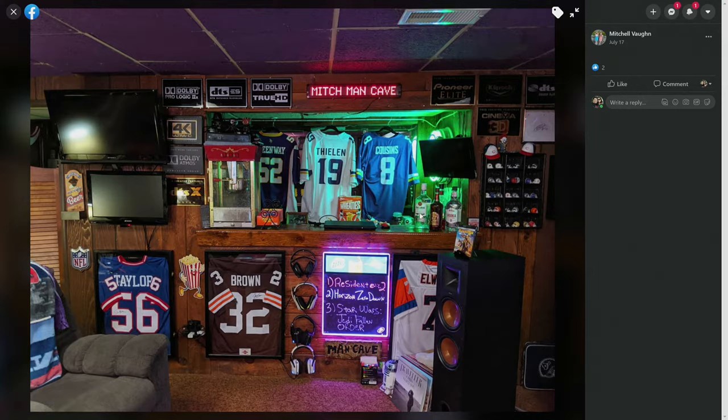We got some nice alcoholic beverages here. Strong stuff. Cousins, Thielen, Greenway. I like that. Absolutely awesome. Vikings represent. Popcorn maker. Jeez. Lawrence Taylor, Jim Brown jerseys. John Elway jersey. Wow. Tons of gaming headsets.